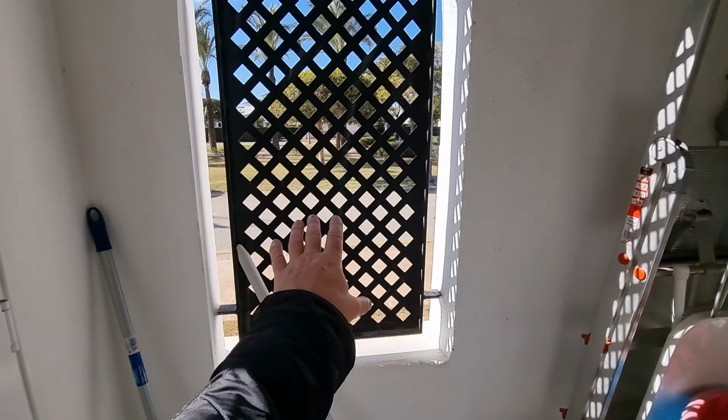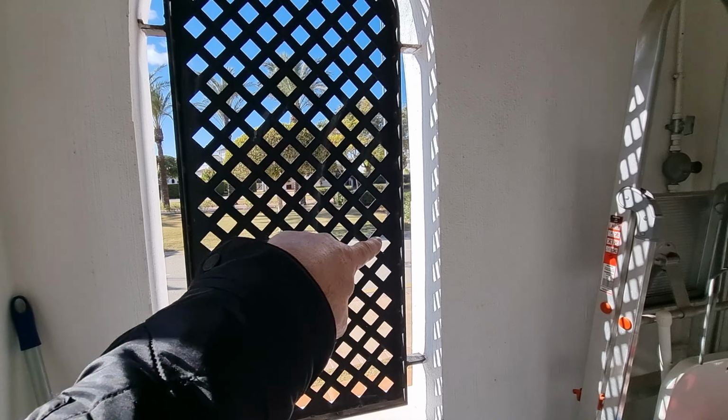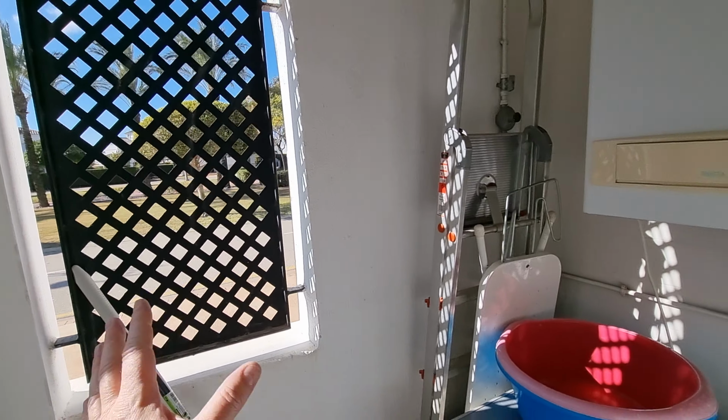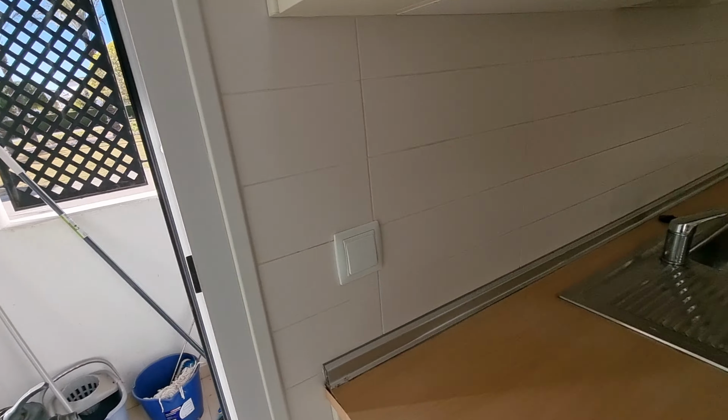And then this is just like an open grill. Again, a lot of people have taken this out and put a sealed window in, so that it just keeps the dirt and the dust out. But it's there as original.